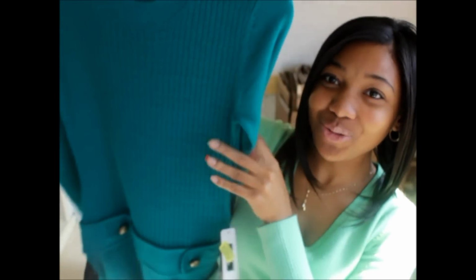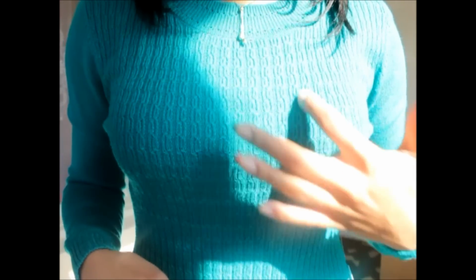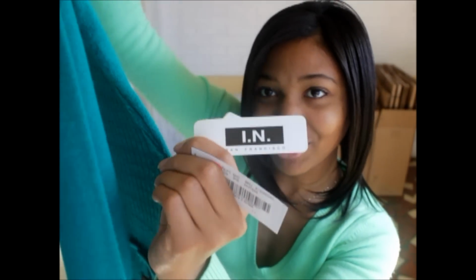And the first item that I'm gonna show y'all, y'all can see it when I try it on. So it's this green sweater. It's not picking up on camera. It's like a Christmas green. It's long sleeves and it's got these two little gold buckle things on it. And it just goes all the way around. I got it on sale for $29.40, so that wasn't bad. It was regular priced at $49. If y'all want to know the brand, I don't really care, but it says IN San Francisco.